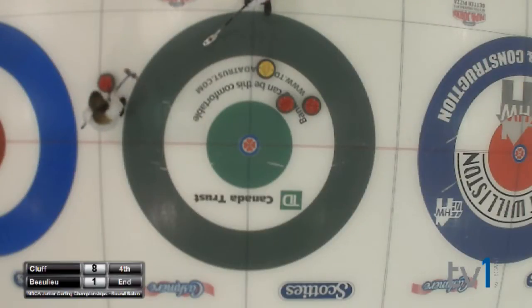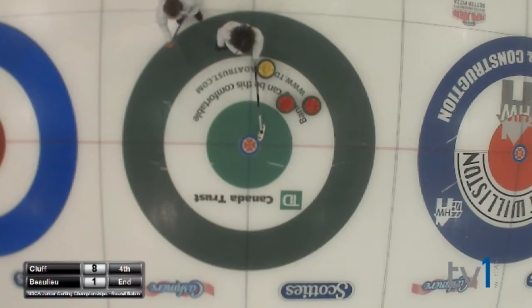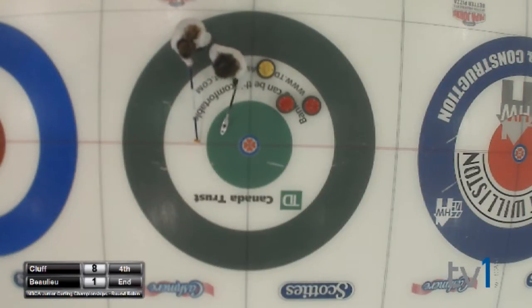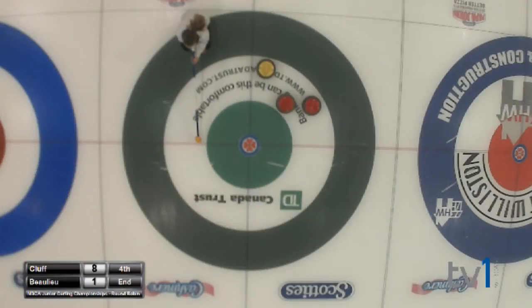And 2 Cluff stones roll out of the house, although Cluff has shot stone, as there's one established just on that edge of the back 4 foot. But which one would be second shot? It looks like it could be from Team Beaulieu. No, I think that I see the monitor here. I think it's still two reds, but both the reds are open and behind the tee line.